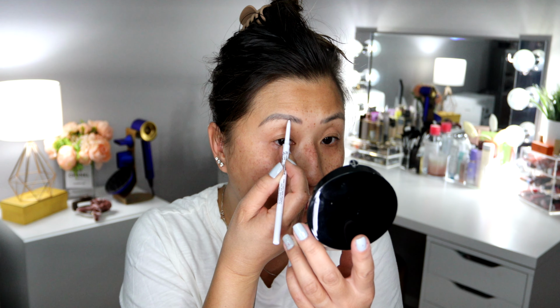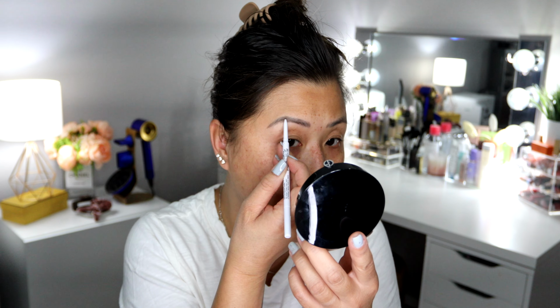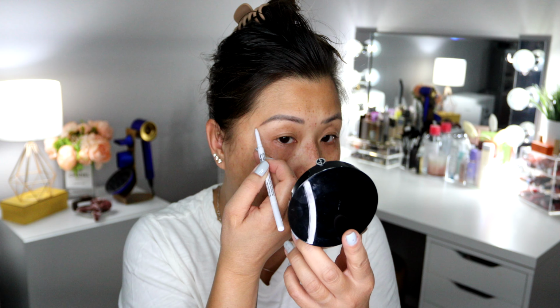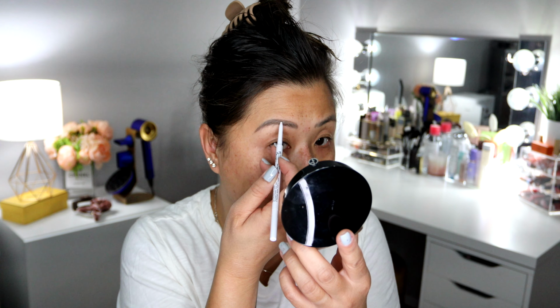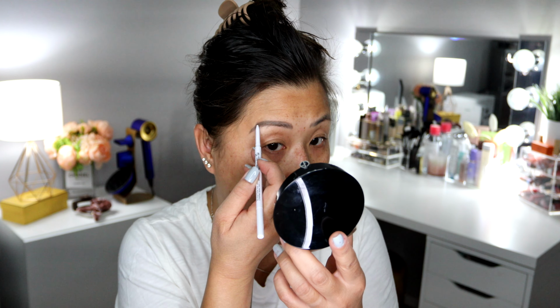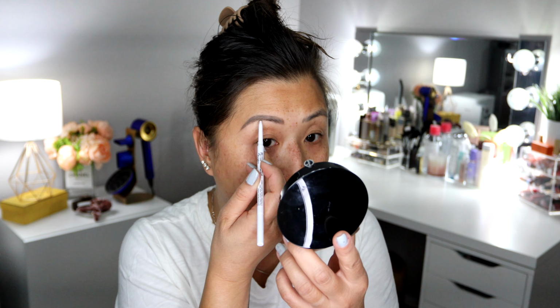Starting off with my brows, I'm gonna be using a really thin wax-based pencil. These smaller pencils are really nice to control and fill in certain areas for good detailing. So it does take a little bit longer. As you see, I'm just doing little mini strokes throughout my whole brow.